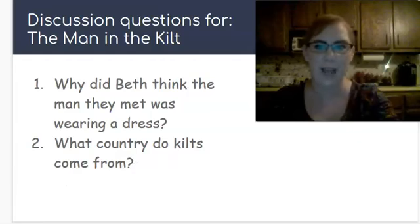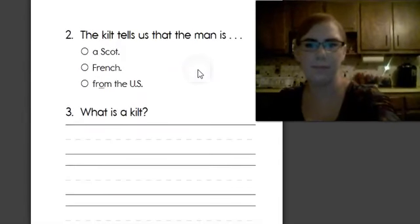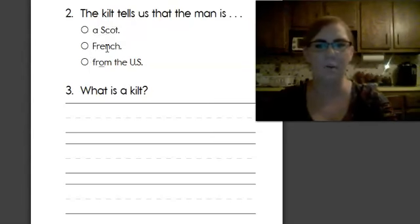Let's look at our worksheet for today. Let's look at the questions for today. Who was the man that Nat and Beth met? What did we call that man? He was the man in the kilt. Number 2. The kilt tells us that the man is. What did the kilt tell us about him? Was he a Scot, French, or from the U.S.? We learned that he was a Scot.